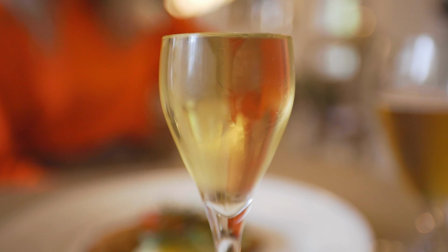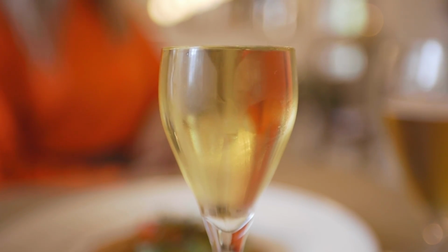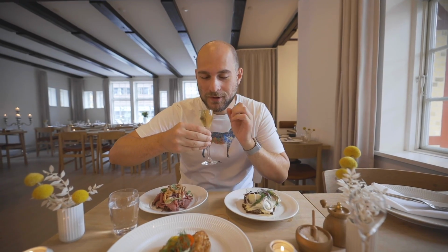Yeah. The scene is set, and I'm gonna start out with the snaps. It's very elegant, and like this place here, they know what they're doing, because I've never been a fan of snaps because it's so strong and it's like licking the floor at a butcher. It tastes really good, and even better once you combine it with smørrebrød, because snaps and smørrebrød are best friends.